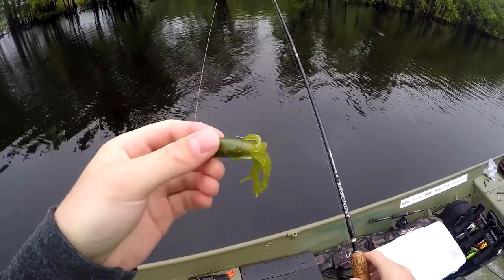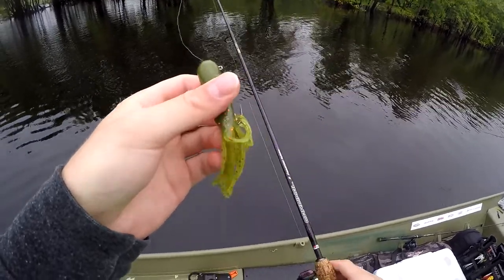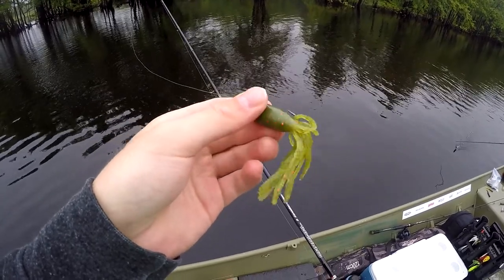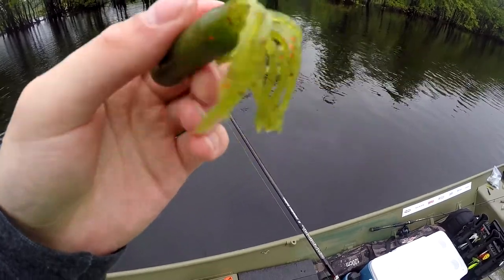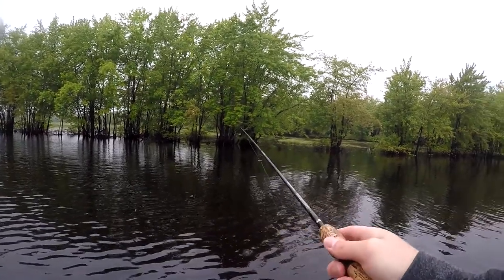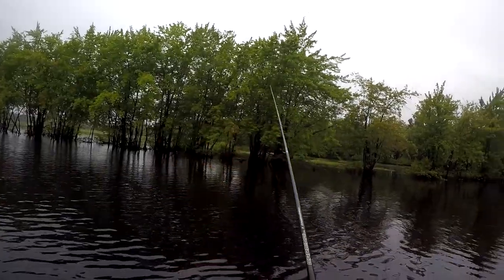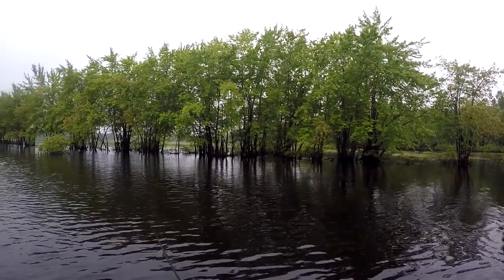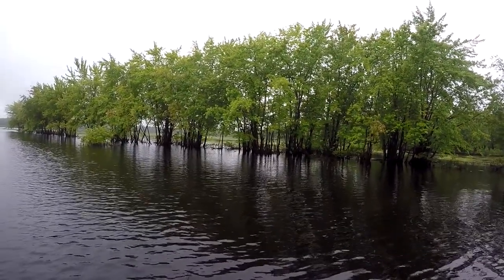So we're in the next spot in shallower water, and I switched up the tube. I'm not using the black and blue one anymore. I'm using a greenish one with red and orange sparkles in it. So let's see what will bite onto this. A lot of B-roll today. It'll be extra if I don't catch a fish, right? Might catch one. You still got lots of time left.